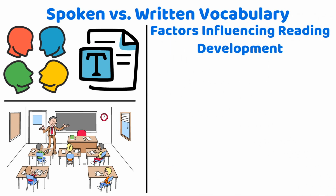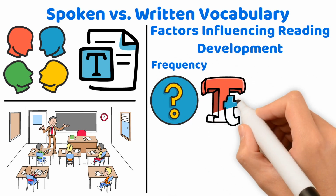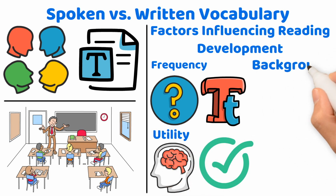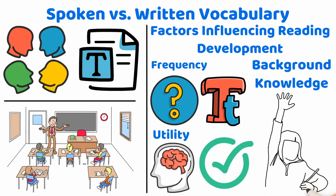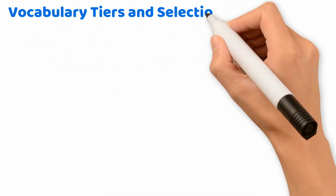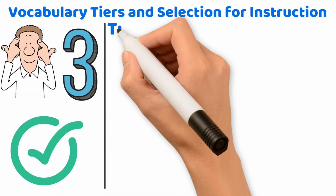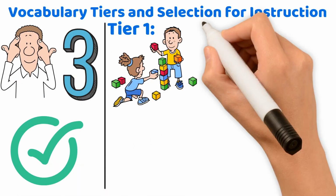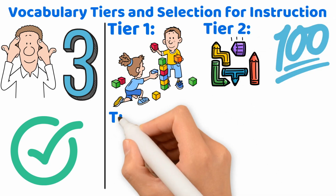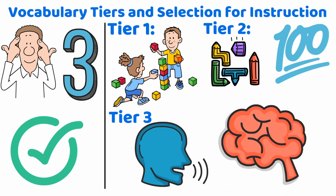When selecting vocabulary to teach, consider frequency, how often a word appears in texts; utility, the usefulness of understanding a word for text comprehension; and background knowledge, how familiar students are likely to be with the word. For your exam, be aware that there are vocabulary tiers and selection for instruction. Understanding the 3 tiers of vocabulary is essential. Tier 1, basic words that most children know. Tier 2, high utility and academic vocabulary that is more complex. Tier 3, domain-specific words, often necessary for understanding specific content.